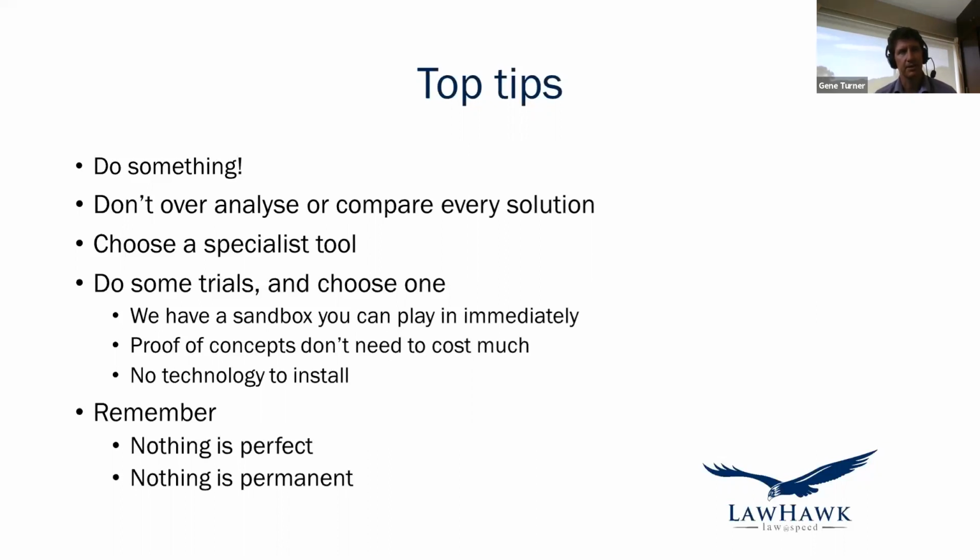But I think what you can do is, it's very easy these days to do some trials, to see what's out there, to play around in a sandbox type environment and get a sense of how something will fit for you, and just keep in mind nothing's perfect, but nothing's permanent either. So if it's good for you now and it's better than what you're currently doing, that's awesome. If something better comes along, you can always choose to move, if that makes sense.